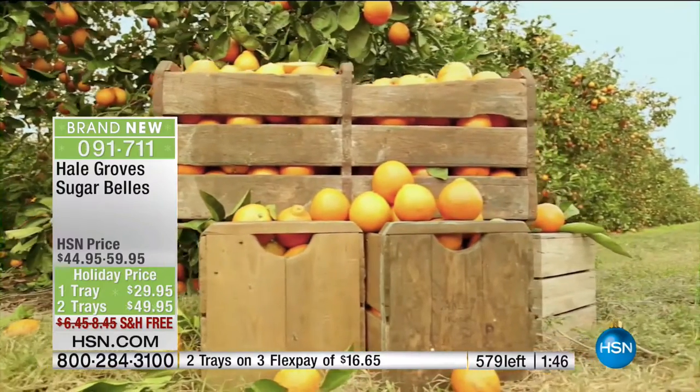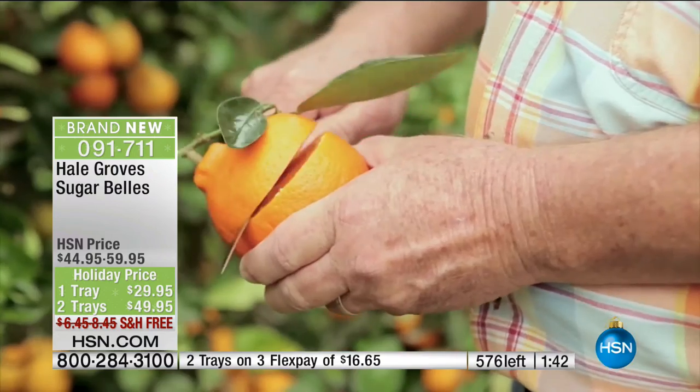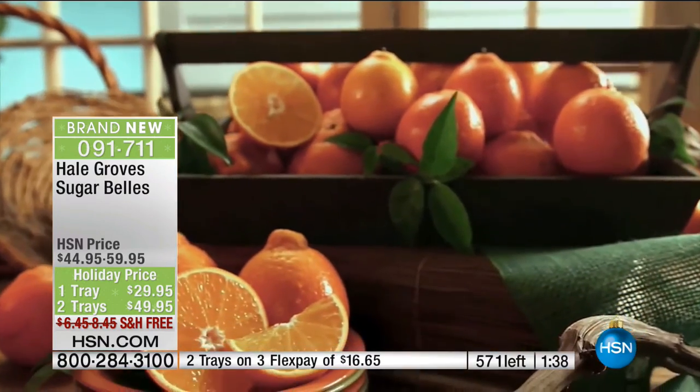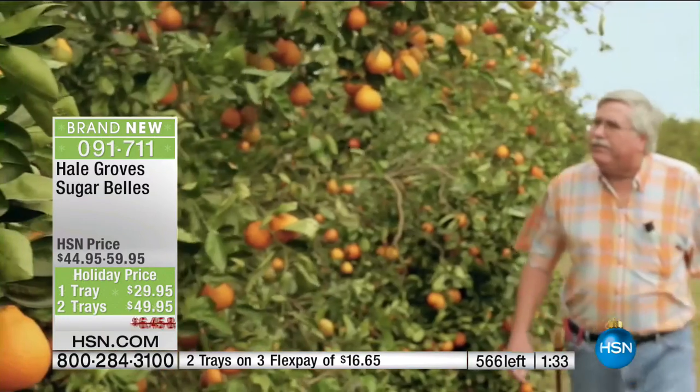Okay, and 400 left in the one tray. 6 dozen left if you want the two trays. But again, this is it. This is all we have. We can't get any more, can we? No, this is it. Because they handpicked them.